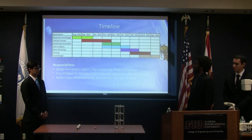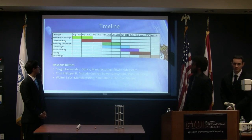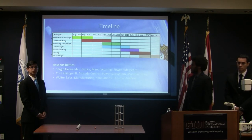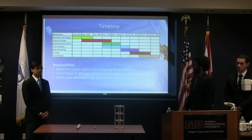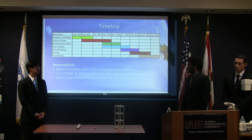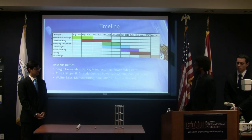Here's a timeline of how the work has been allocated. We started working on this in August, and we're still working on it as the actual competition is a two-year process, so it doesn't conclude until spring next year. Sergio was responsible for the optics, which he discussed, along with working with the power subsystem and manufacturing. I was responsible for the attitude control system, along with helping out with manufacturing and the power subsystem. And Walter, as you saw, was responsible for the thermal analysis, simulations of the structure, and manufacturing as a whole.